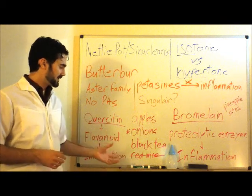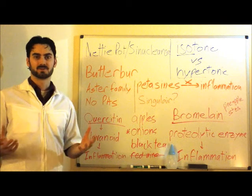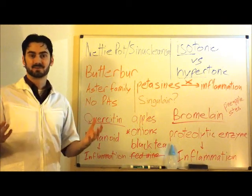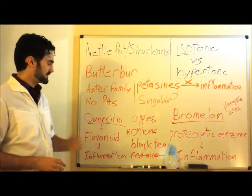The worst thing you could probably take to try to treat your allergy symptoms would be red wine, because red wine also contains histamine, which causes allergy symptoms. Histamine is something you want to stop. So that's why that's crossed out.